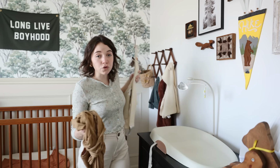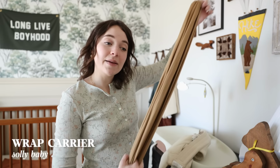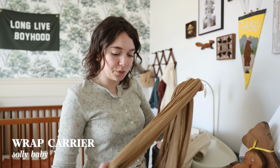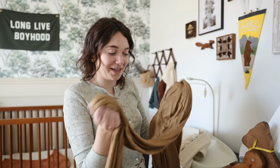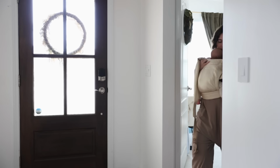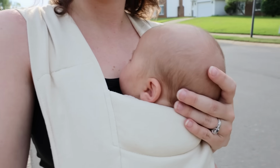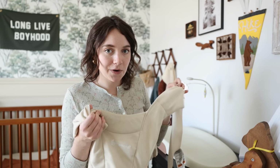And apart from strollers, car seats, little carriers like these are also really helpful. This Solly Baby wrap was really nice during the newborn phase. It's really soft and cozy, but I would say if you're going to just get one baby carrier, I would highly recommend this one. This is the Urko Baby Embrace. It's super soft, but it's still very supportive, and we love that you could use it during the newborn phase, but also as our baby grew.